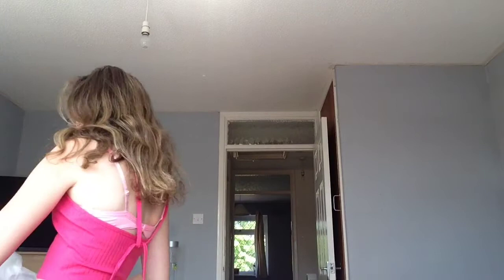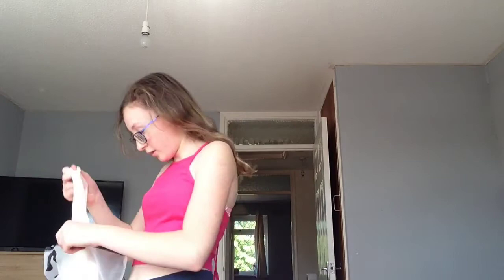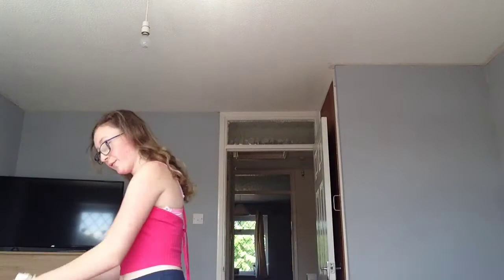So now I'm going to change into the white one I have. It's exactly the same, tie up, normal. So I'm just going to quickly get changed.